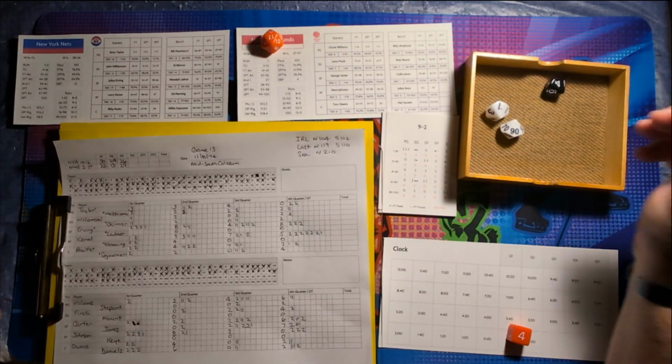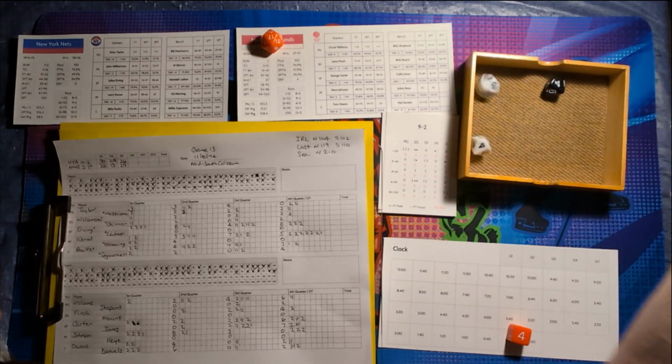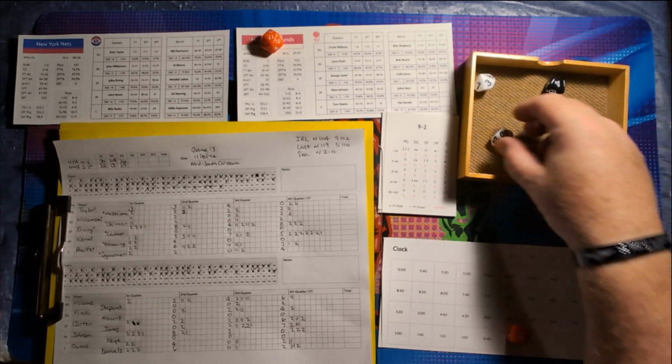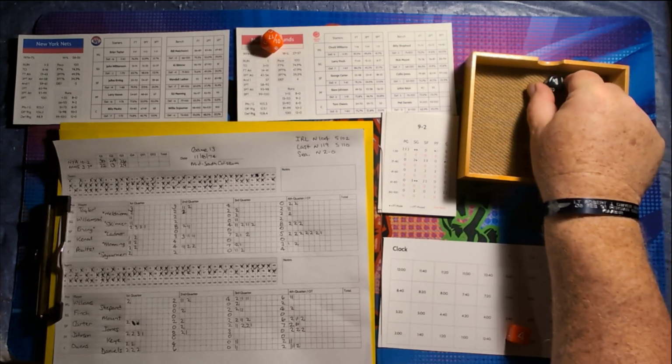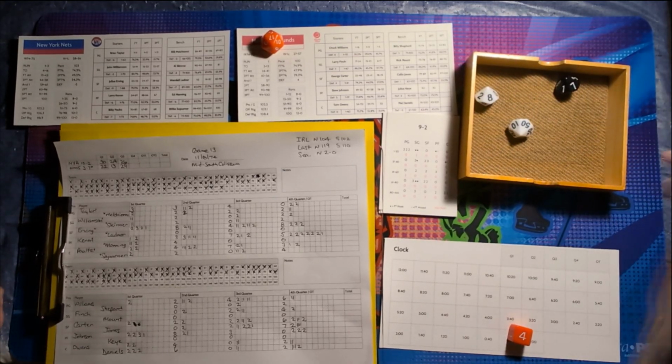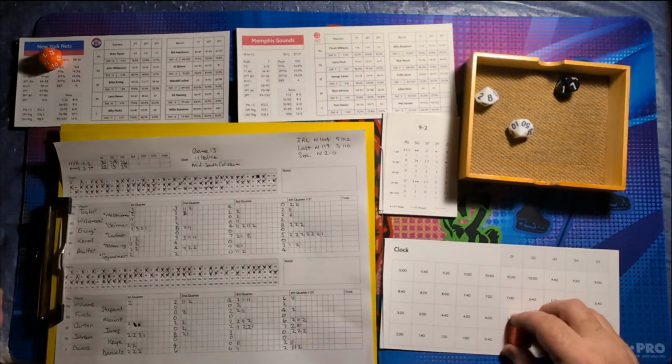Memphis. It's going to be a 3-point attempt. Taking this shot will be Billy Shepard. He'll be defended by Brian Taylor, who's a -6. That's going to make Shepard a 36 even from out at the arc. No good. Final possession goes to the Nets.